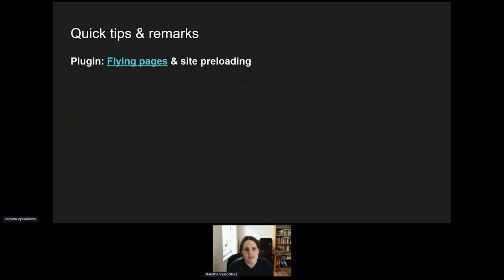And there are plugin recommendations. Currently, there is a new plugin called Flying Pages. Basically what it does is enable preloading. Just imagine that you visit a WordPress site, you are strolling around, reading, and sometimes you hover with your mouse over a link. What this plugin does is preload the resources on that page. So when you finally click, you get it almost instantly. It needs some tweaking with some caching plugins like WP Super Cache, but otherwise it works almost out of the box. This plugin is free and on WordPress.org, but I've spotted that some premium plugins include this feature as well, like WP Rocket. So maybe if you use that one, you could check it there.